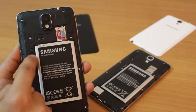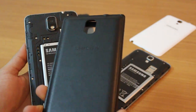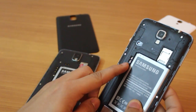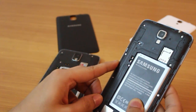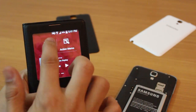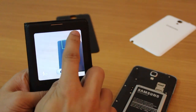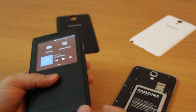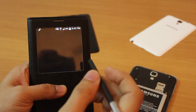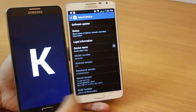At the back of the Note 3, you have these connectors, so you can buy an S-View cover from the market for ₹3,000 and put it on the phone. Now, you have the same connectors in the Note 3 Neo as well, but I haven't really seen the S-View cover out there for this device, so I'm assuming Samsung's gonna come out with it soon. The S-View cover basically gives you a small window wherein you can do the most important things. For example, your camera, your music player, and even write notes without even opening the phone. Pretty handy. You can pick up calls, disconnect calls, see missed calls, and so on and so forth. Just to prove it to you, there you go.